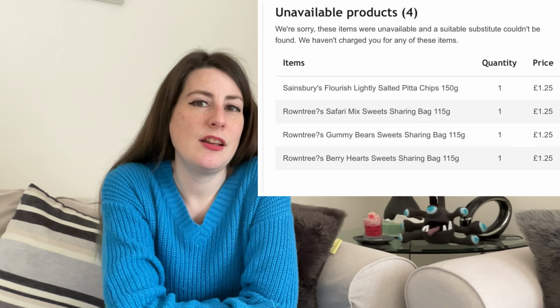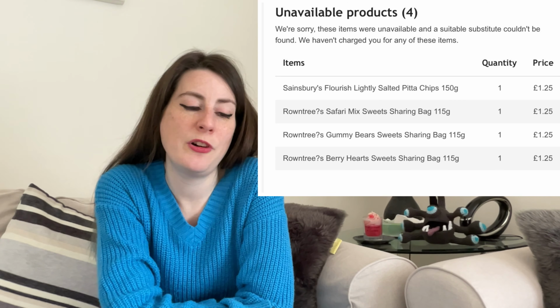There are 4 items which they are not bringing. They are not bringing any of the Rowntree's sweets that I ordered for a new in video. And they are not bringing the lightly salted pitta chips, which is fine. I put them in the basket because I thought they might not bring everything that I'd ordered for the Sainsbury's new in items. But I've got quite a lot of savoury stuff from Sainsbury's, so I am waiting to see if some new sweet items come in so that will be a more balanced video. I didn't request substitutions for any of the 4 items, so I'm just not getting them, and that's absolutely fine. I'm not having to make any mad dashes out to the shops because there's something I'd ordered that isn't coming.